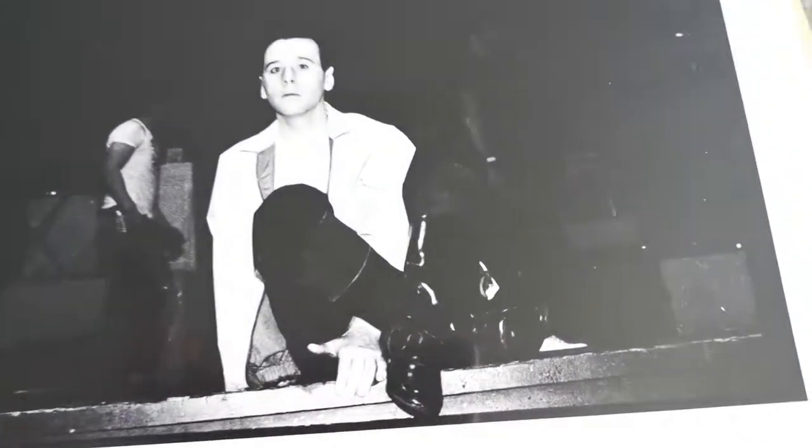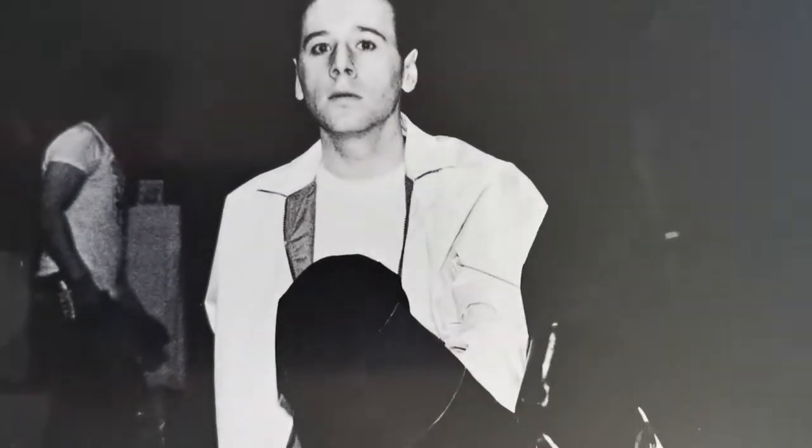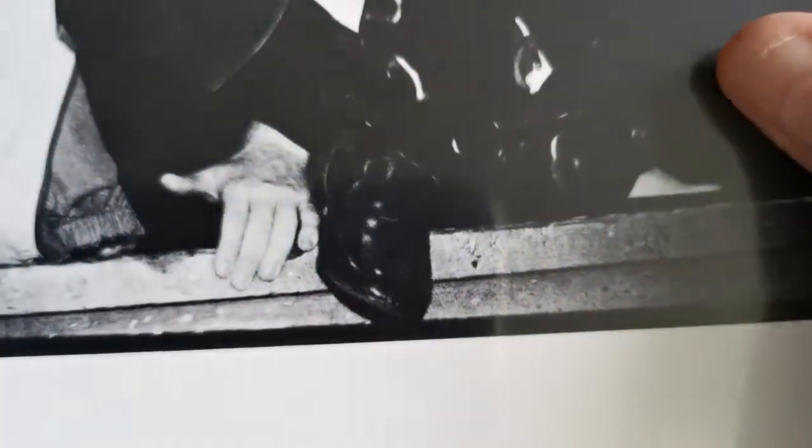This one's kind of like, he looks a bit like, oh yeah, just that sound check, you know, it's alright I guess. I don't know. This lead singer stuff gets a bit, you know, demanding sometimes. Nice shot of the boots though. I love those boots.